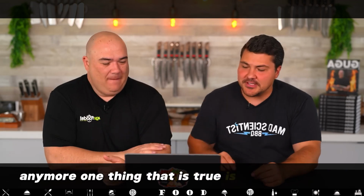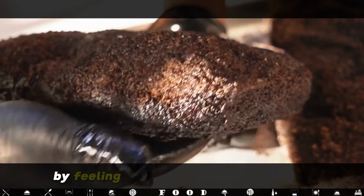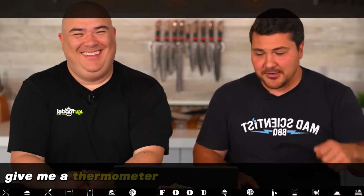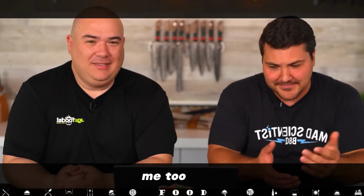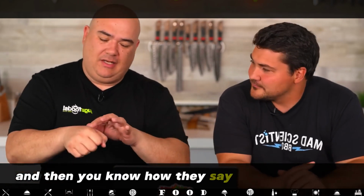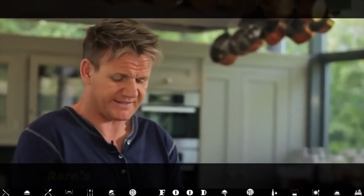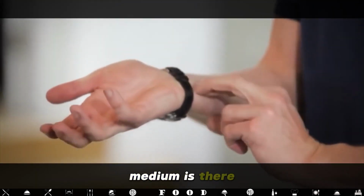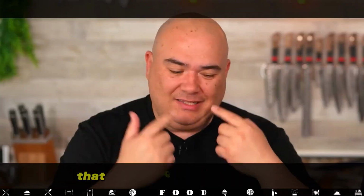One thing that is true is like the real OG Texas pit masters, they check for doneness by feeling the meat side of the brisket. So Joe checks briskets that way. I'm like, I don't know what kind of witchcraft that is. Give me a thermometer and I'm gonna be poking and prying. Yeah, me too. Yeah, I can tell. And then you know how they say like medium rare? Rare's here, opposite the palm, at the top. Medium is there, and well done is at the top of your wrist. That doesn't work for me either.